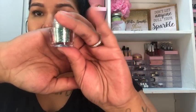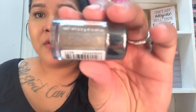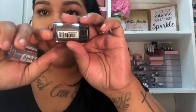Obviously y'all can't see it that well, but it's mixed with silver glitters. I did get 2 pigments. This is from Clean Color. This is Vineyard, and this one is in Honor. I don't know how to pronounce that word. There you go.